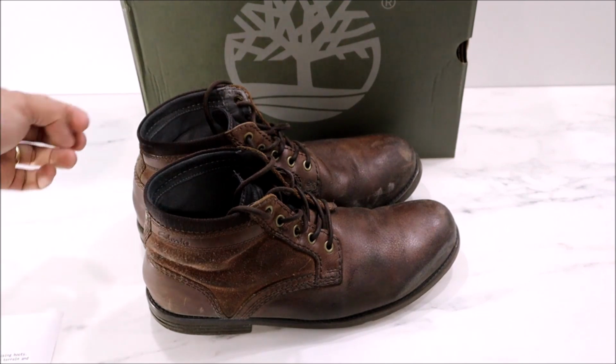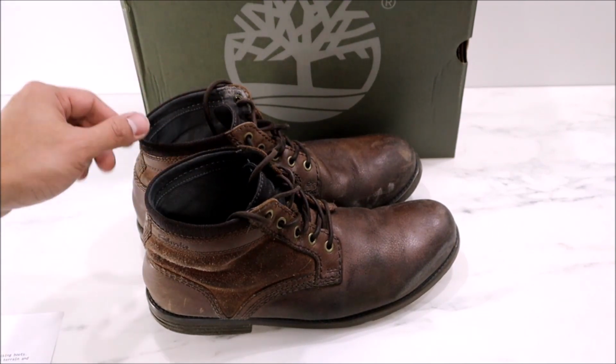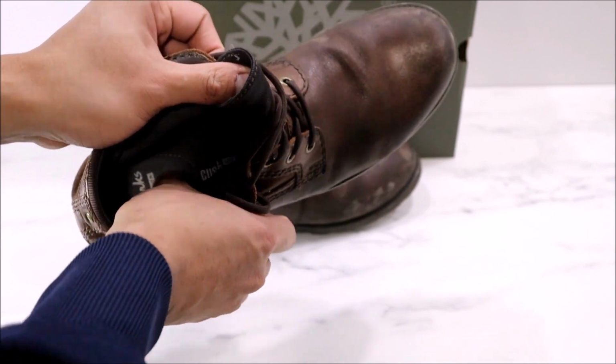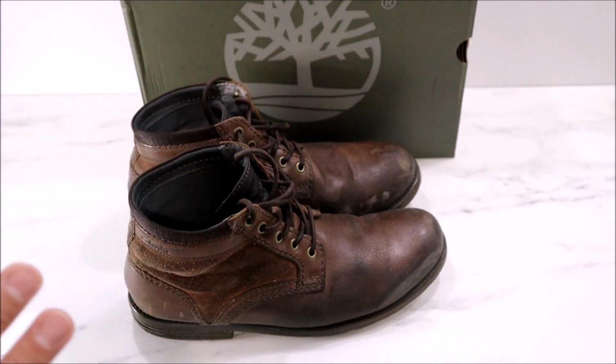The next pair of boots that I have here are my go-to day-to-day boots. These are from Clarks. I bought them for about $70 when I was in the States 4 years ago. The best thing about these boots is that they're made of pure leather, and they have that nice cushion Ortholite technology. I noticed that I could wear them pretty much all day and my feet would still be comfy.